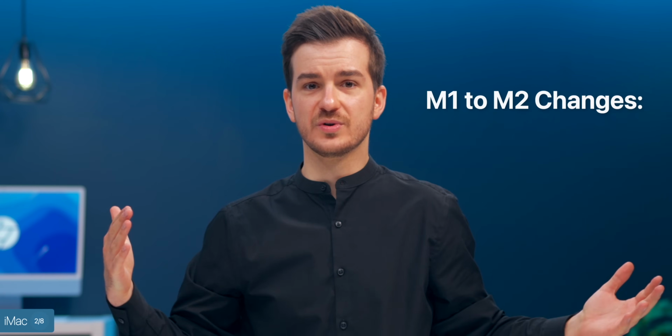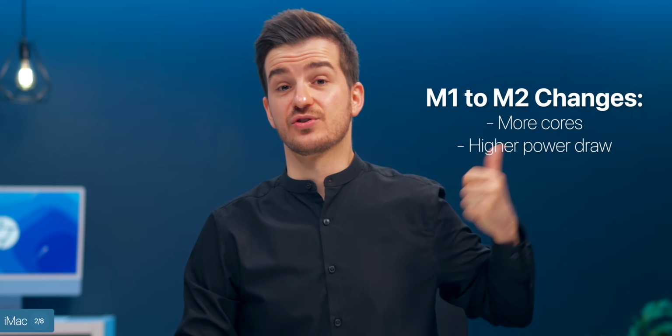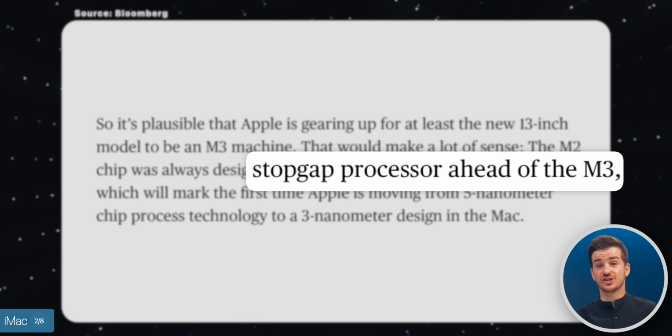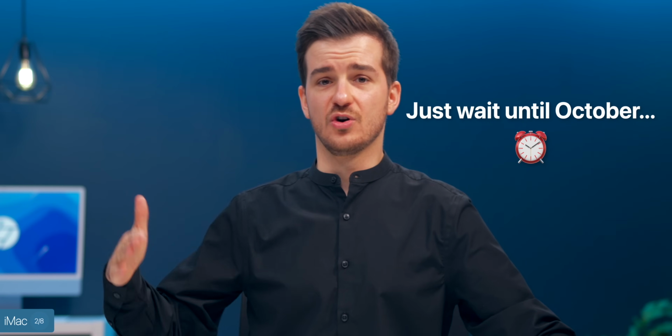After all, the M2 was pretty much an M1 with more cores and a higher power draw. Even Mark Gurman said that the M2 was always designed to be a stopgap chip ahead of the bigger M3 update. So if you want an iMac right now, I would just wait until October or so for that M3 variant. Now, I quickly want to touch upon the iMac Pro.